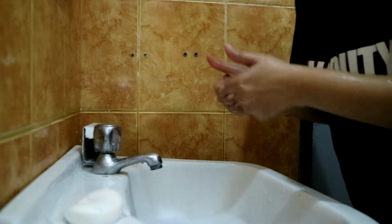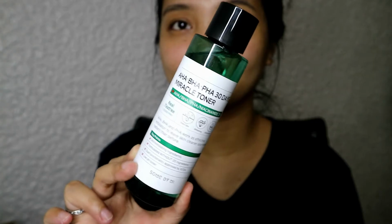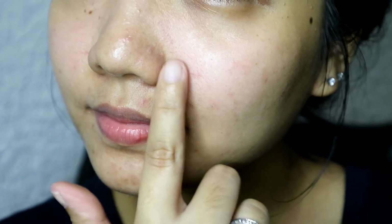Now let's proceed to the actual application, and for your reference, I have oily combination skin type, oily on my T-zone, and have dry patches on my cheeks. By the way, the scent of this toner is like mint, which is really soothing for me. From afar, my skin looks okay, but actually I have pimple marks on my chin that have been living there forever, and some small pimples and large pores on my cheeks, and then white and black heads on my nose.